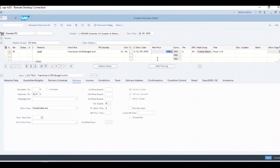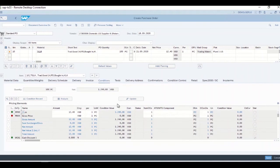Okay, this particular product material has a net price of $12. So I'm going to increase this to 100. Now it will become $1,200 total price. Now you can see the total value here in the conditions. The total value of the PO is $1,240. Let's see whether he's allowed to create such a PO or not.